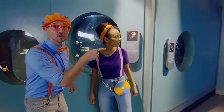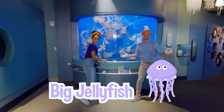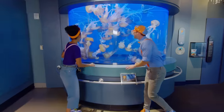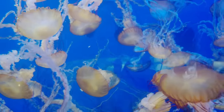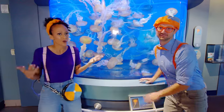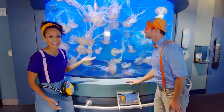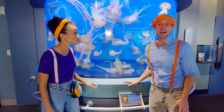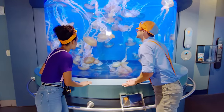Whoa, Mika, look. Big jellyfish! Yeah! Wow! Look at that! Yeah! Jellyfish are so cool! They don't have hearts, they don't have brains, but they need to eat food to survive! Yeah! They're living creatures! That's right! Wow! That is so cool!